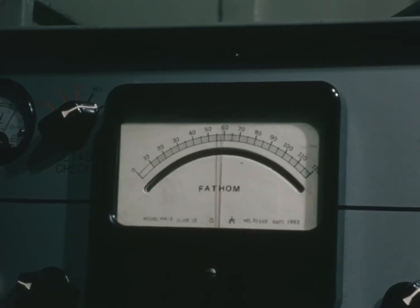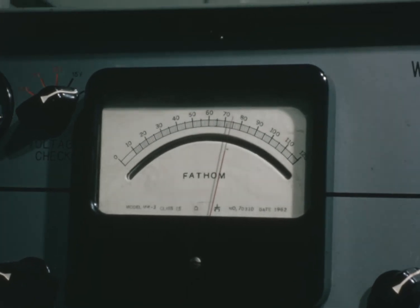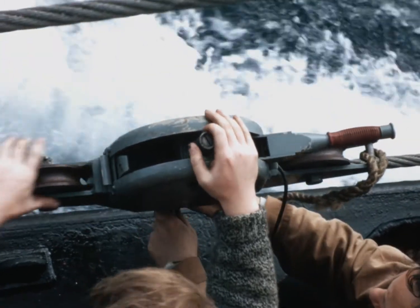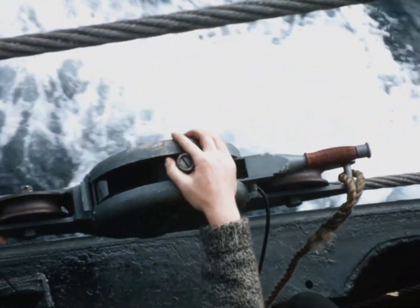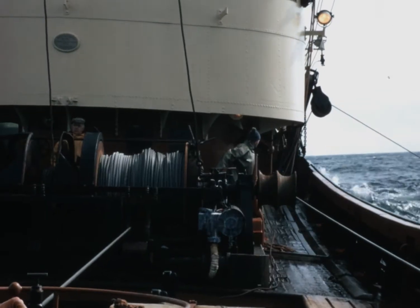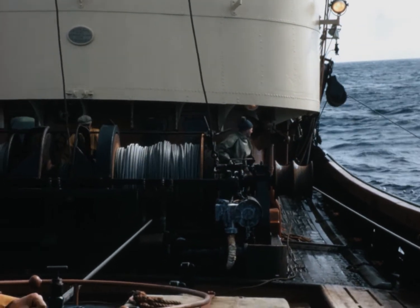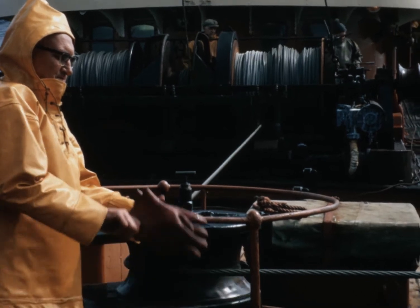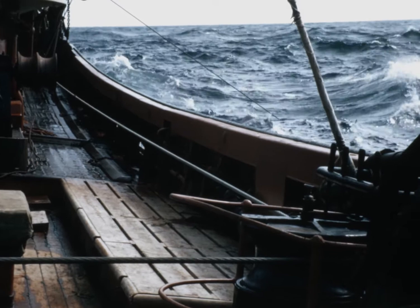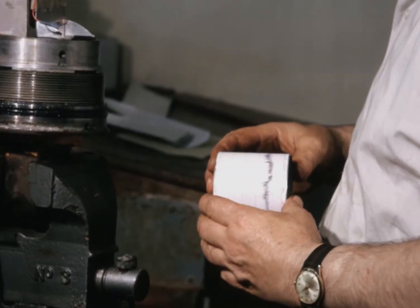Readings of the depth are taken from this indicator in the ship's laboratory, which receives acoustic signals from the depth meter on the net headline. When these tests are complete, hauling can begin. The instruments are taken off the warps before the gear is knocked out. And so another test has been completed. The gear will be taken aboard and the instruments taken to the ship's laboratory for collection of the haul records.